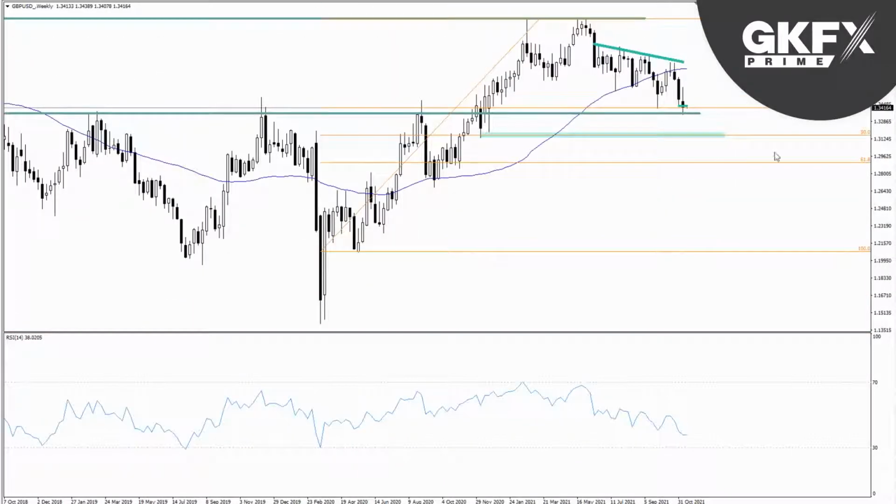Let's go to that weekly chart there too, because I've also drawn a Fibonacci in, and you can see that the pound has been respecting the 38.2% Fibo. It broke through it on an intra-week basis last week.